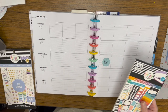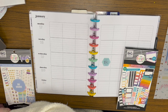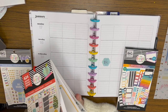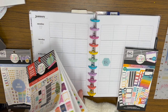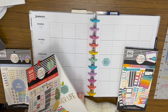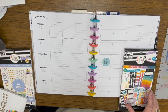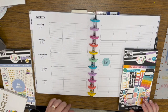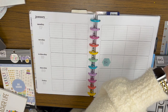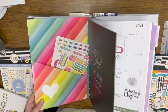So I'm just going to use the Bold School and the teacher icons today. I'm going to throw in a few of these teacher icons with some important to-dos. I don't have a lot of decorative stuff today, but we're off Monday. I'm going to be gone Wednesday and Thursday, so I don't have a lot to plan for next week.